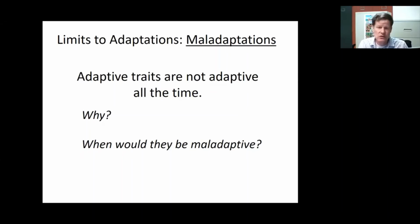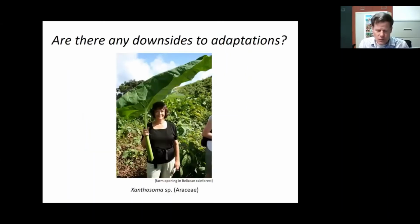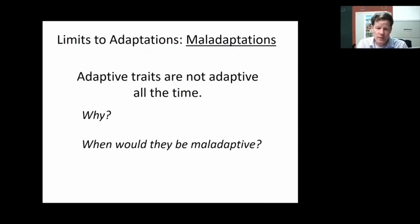So in the case of this giant aroid, imagine that a herbivorous insect moves into the geographic area where this plant lives and starts feeding on it. Well, there's a lot of leaf tissue there to feed it. And you can imagine a very large boom in the population of these herbivorous insects, which could very quickly defoliate these plants. So that's a real example, and those kinds of things have happened. We have a human expression that characterizes maladaptations well, and that is you can't be all things to all people all the time.